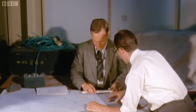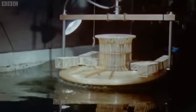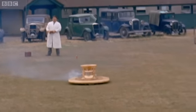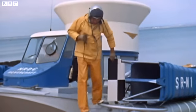In short time, Saunders Row were hard at it, designing an experimental craft with everyone working at top speed. Soon models began to appear. These were tested in the tanks and over grass. These models led to the 4-ton experimental hovercraft.